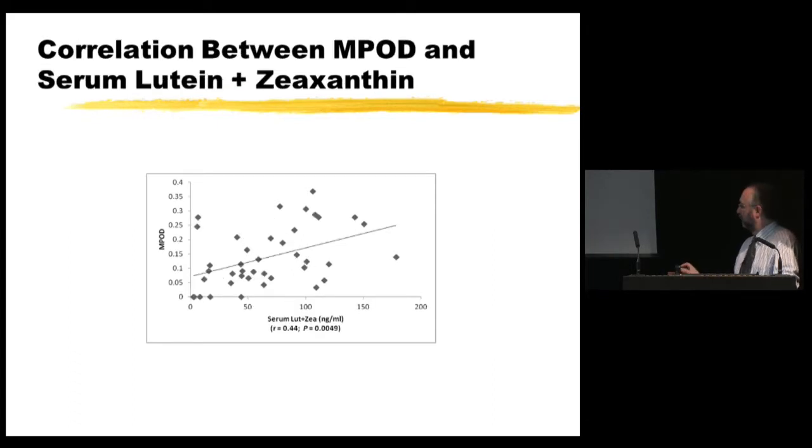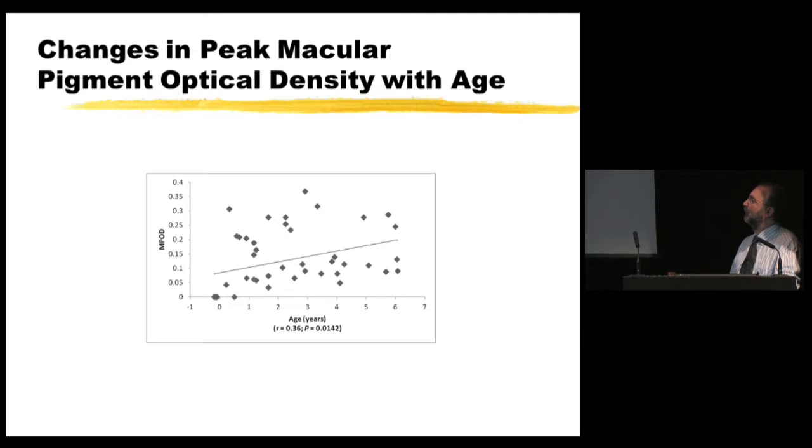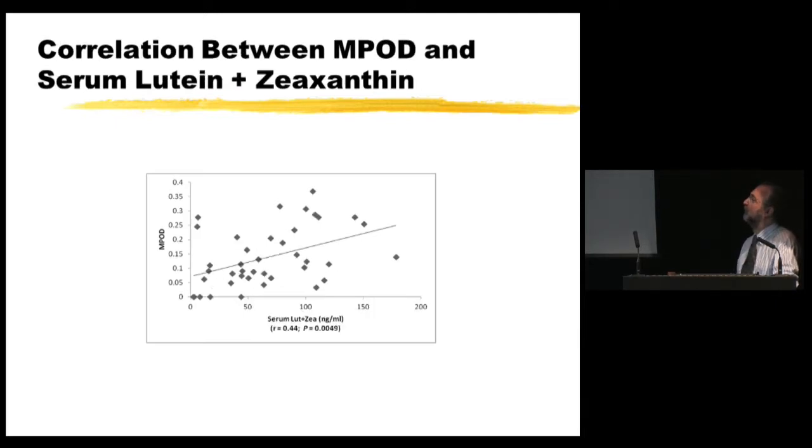And you could also, just going back, note that the premature babies have essentially no macular pigment, and that was a very consistent finding. And we also found that macular pigment correlates with the serum lutein and zeaxanthin in these children.